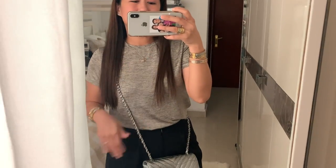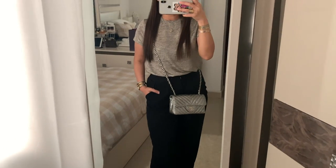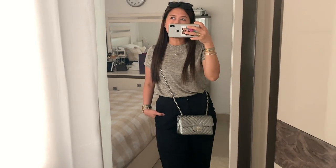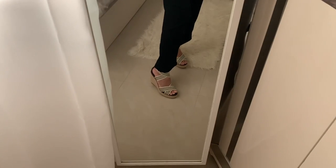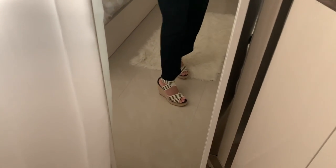My top is from H&M. My trousers from my mom's closet. This is vintage, hand-me-down. I remember she got this when I was 16, kasi sinuot niya to ng high school graduation ko. So I am 36 now. This is 20 years old. Shoes is the Tory Burch Frida wedge sandals, the one that I got today.